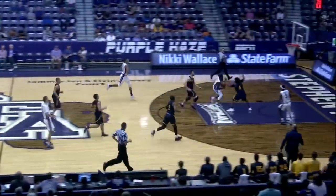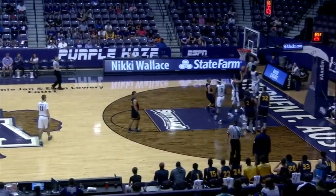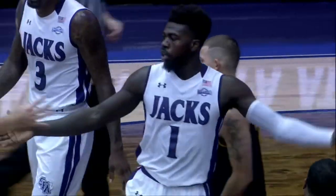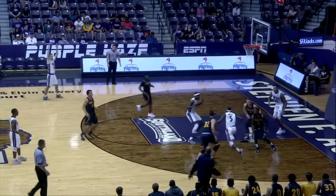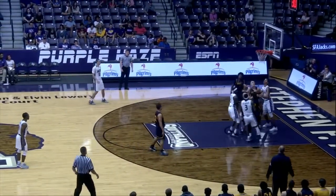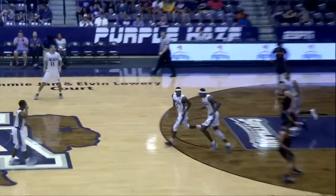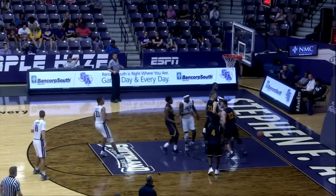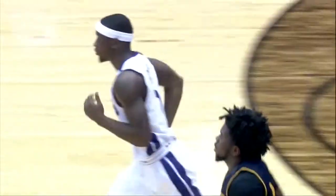Kinnett thrown up to Harris. Harris going to try to take it himself now. And he gets that one to fall and one. Left side, now back to the right side to Shannon Bogues. Bogues gets around his defender, pulls up from a few feet out. That one rolls in. Get the rebound. Bogues has it off some nice passing. The layup there from Bogues. That one falls. So 44-31, 13-point lead for SFA.